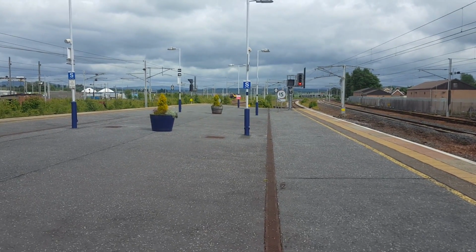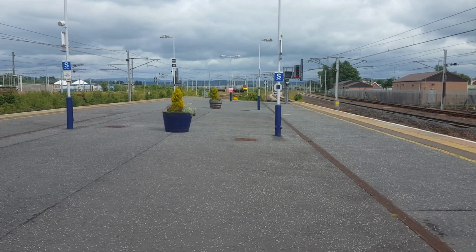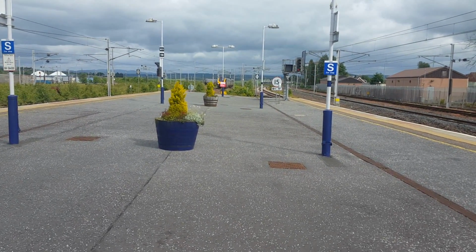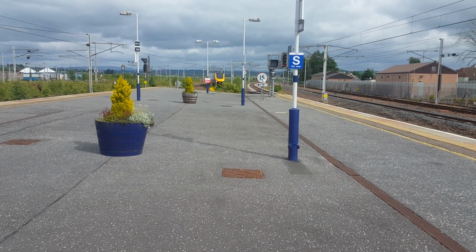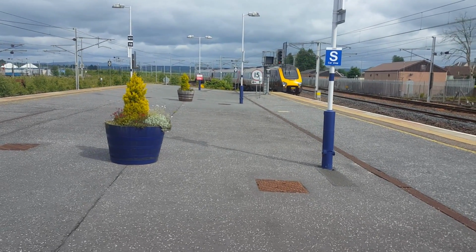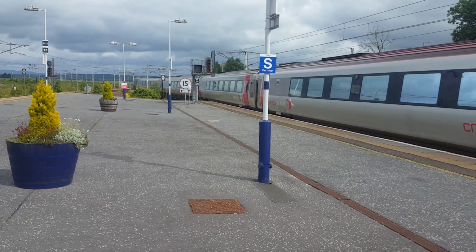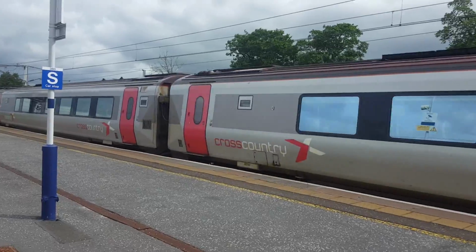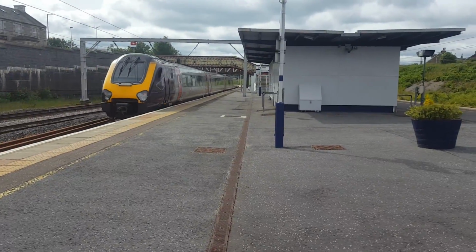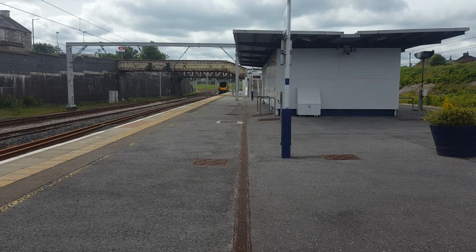Okay, passing by now is going to be a service from Birmingham New Street to Glasgow Central, if I'm not mistaken. Coming around the extremely tight curve there, as you can see. 221 126. I think this is pretty late, because there's nothing scheduled to pass yet. But there was something scheduled to pass about now, which was late. So it's probably that.